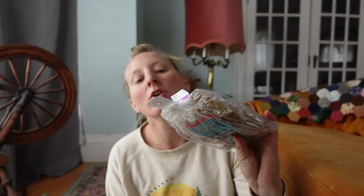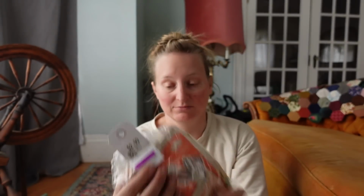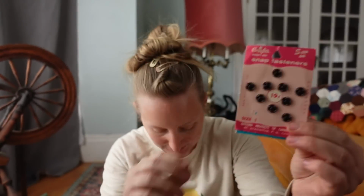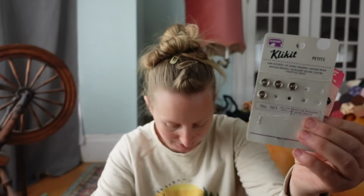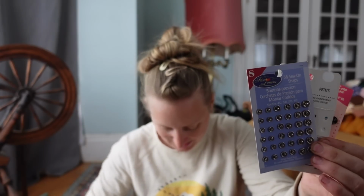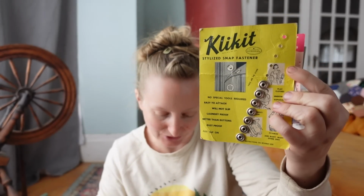Next, we've got what I would call truly a hodgepodge of random notions for $3. So let's open it and see what we've got. Ooh, all right, this is gonna be fun. So we have so many snaps. 3 cards, 4 cards, 5 cards, and ooh, 6 cards with a very vintage looking one. That's pretty fun for sure.